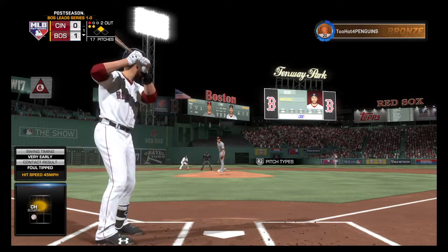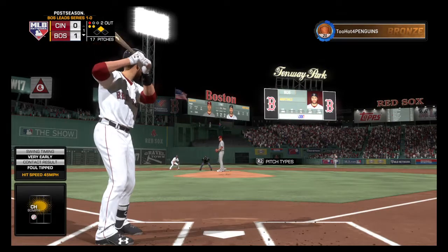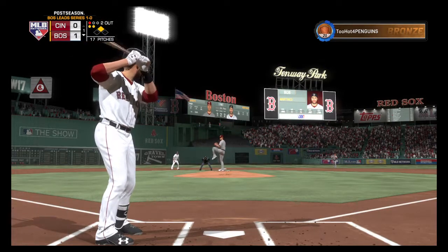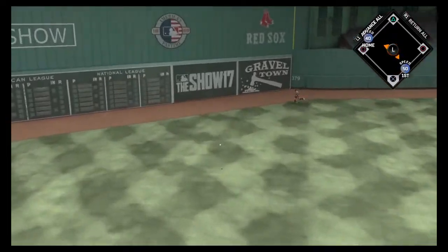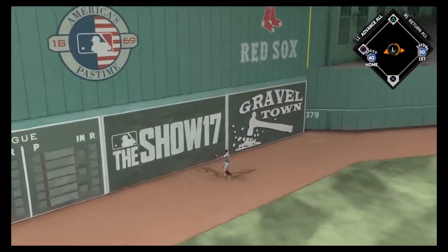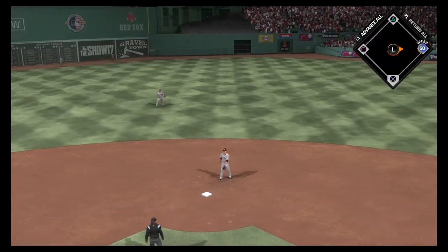Swing and a little tapper. That goes foul, so he stays alive with 2 strikes. Good lead there at second. Here's the pitch. Line toward the alley in left center. And that finds the outfield grass for a base hit. The runner from second crosses the plate.